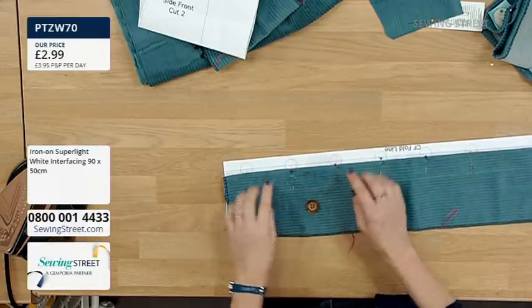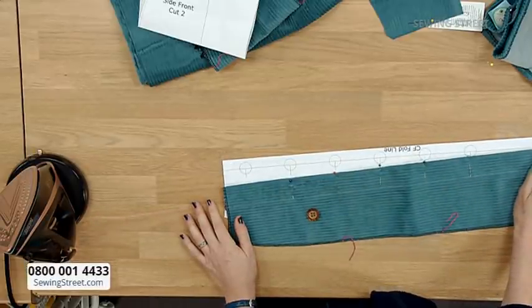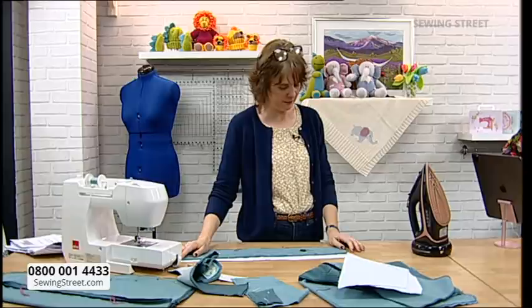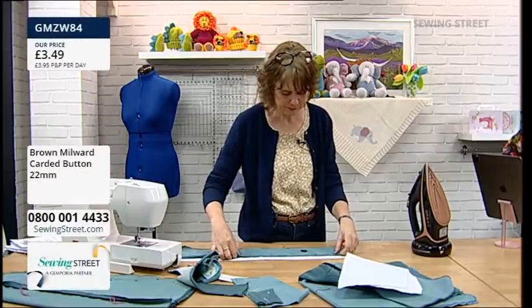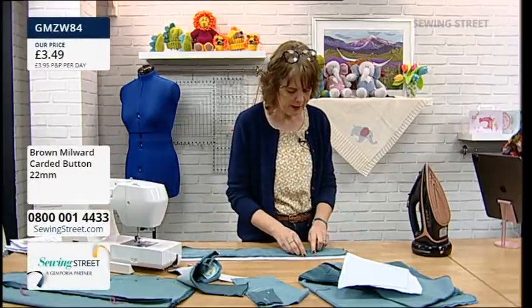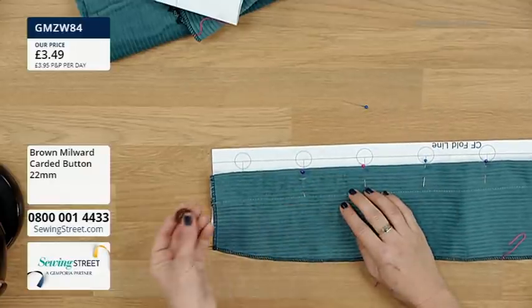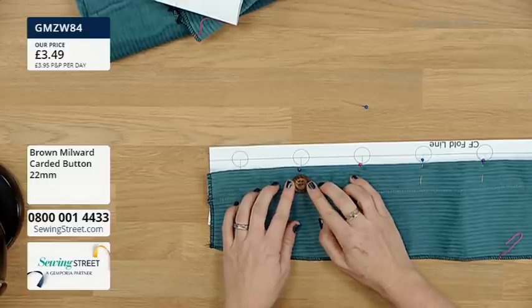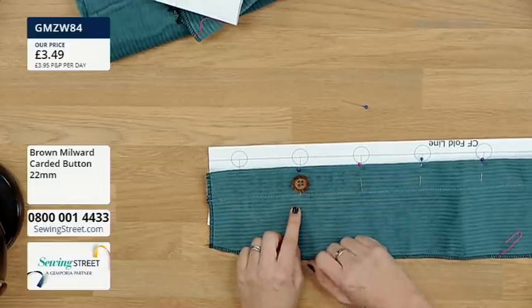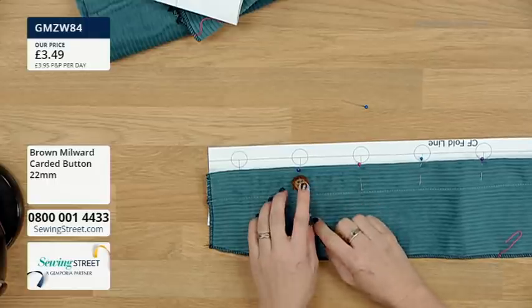Depending on your machine, you might have a fancy machine that is like a one-step machine and does it all in one go, or you might have a four-step machine, in which case you've got to exactly work out the beginning and end of your buttonhole. I know that that's where I want my buttonhole to be. I'm just going to take that pin out, and I'm going to pop my button on top so that that pin is coming down the center of the button. It's not coming down one of the sets of holes, it's coming down the center.